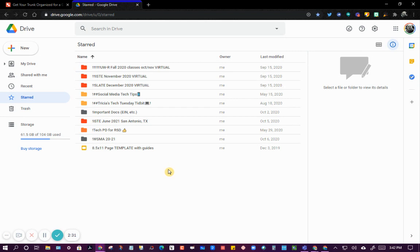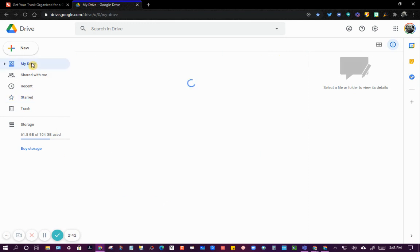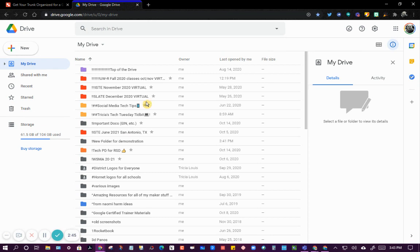So alphabetically, an exclamation point comes first. So if you use a series of them, you can actually put things in chronological order. And they'll be at the top of your drive instead of having your drive and then having a ton of folders to have to search through. And I won't even scroll because of how many I have. So you want to come up with a naming convention that helps you. I like to use those extra symbols to keep things at the top.